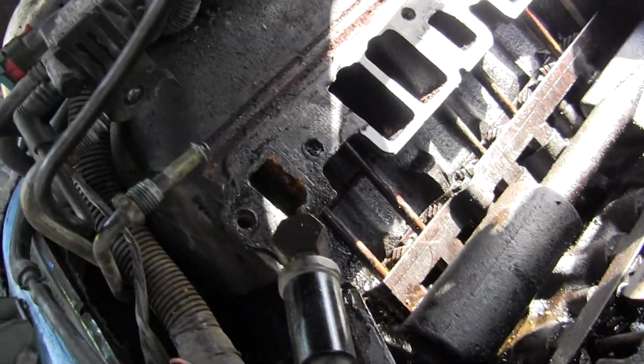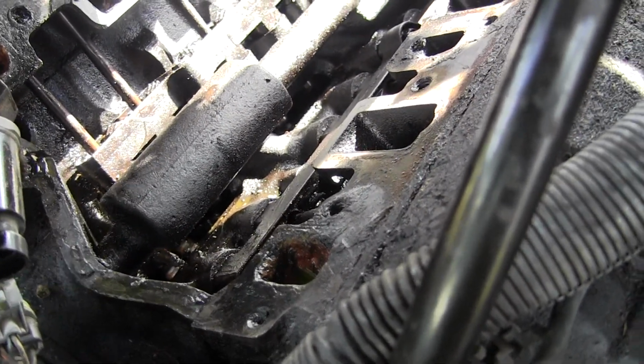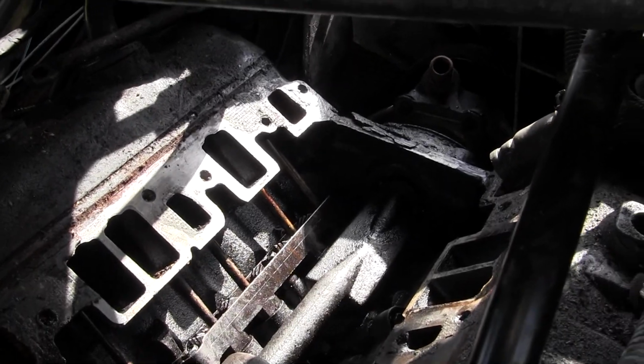This stuff was so caked in there that all the coolant changes in the world wouldn't have cleared that out. It has to be done like I'm doing it now, with disassembly and inspection and cleaning and reassembly.